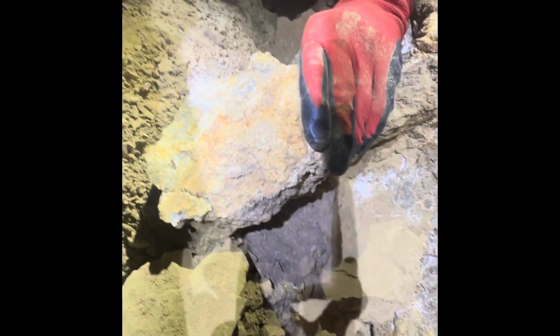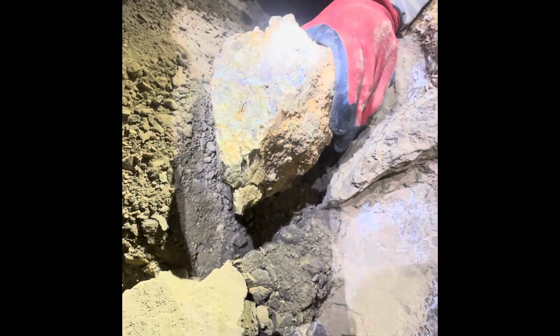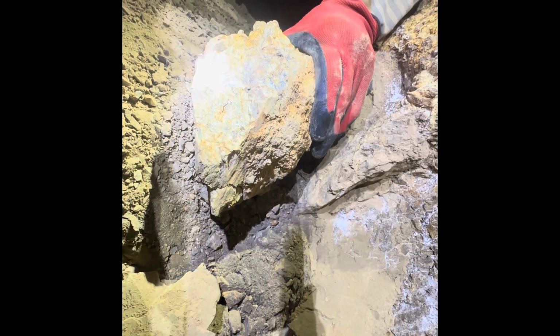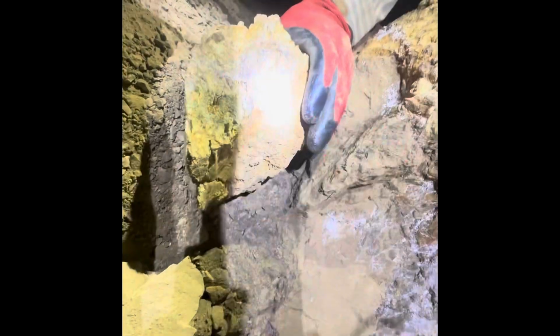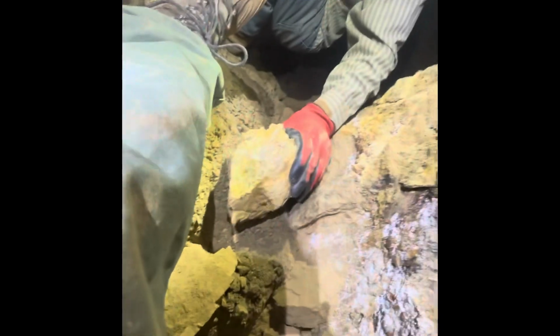Oh, look at that. That's got galena in it. Right. I didn't shear it out last night. It had too much stuff in my hands. Too heavy, huh? That's some good looking. Am I rich yet? No, it's not that rich, but it makes a nice sample.